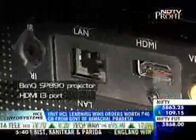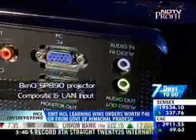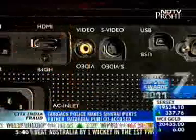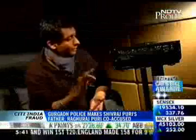conditions. The back panel connectors include an HDMI 1.3 port, component and S-video, composite and LAN inputs, along with a mini jack output. And while we're still on the ports, there's something which I really like. According to me, that's common sense. If you look at the fonts out here, they're written upside down. Well, it's for a reason. When you wall mount a projector, of course it's going to be upside down. According to me, it's sheer common sense. Every projector should have it.